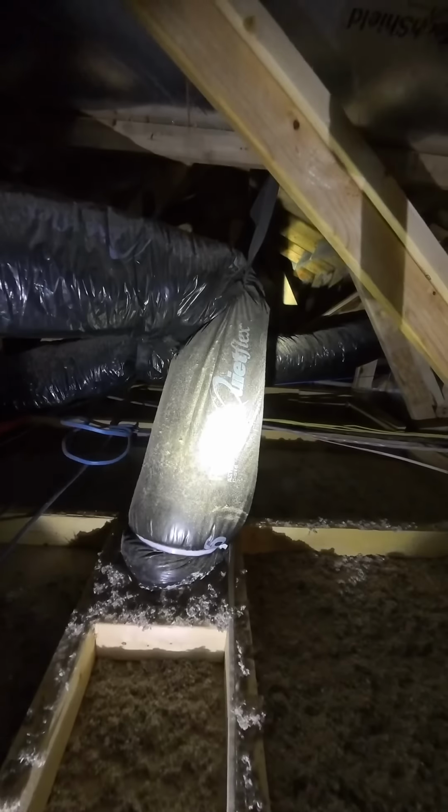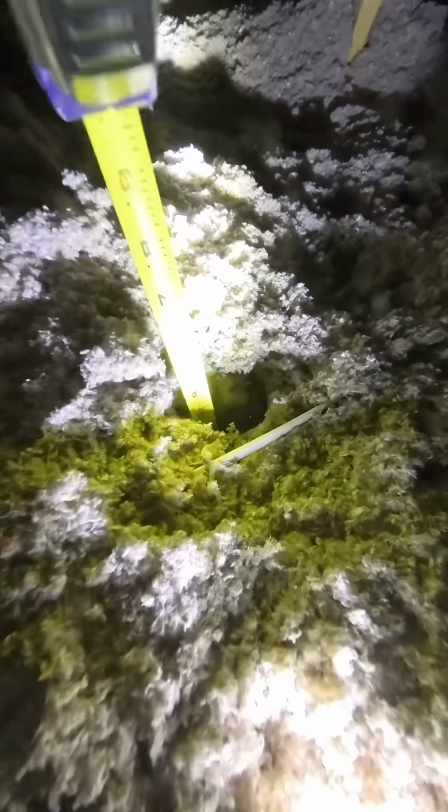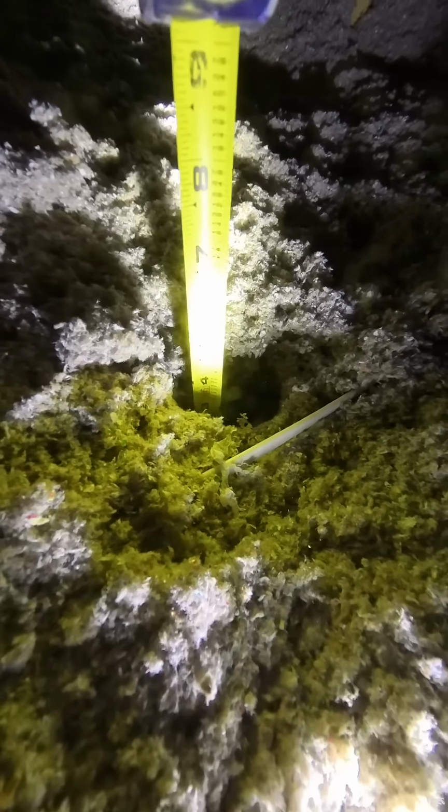And the supply vent at the interior of the home, well, that's going to struggle to have enough airflow because here in the attic, the flex air supply is pinched. Now, they did manage to put insulation material here in the back of the attic, but it is still too thin and not enough insulation material. This should be 8.5 inches of insulation material, but there's only about 4, maybe 5 inches of insulation.